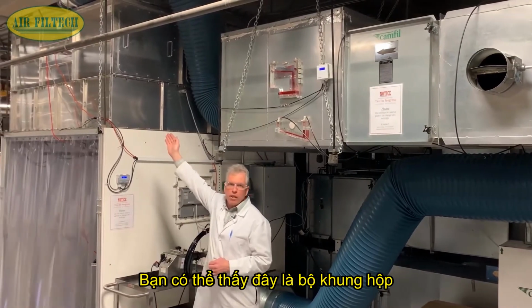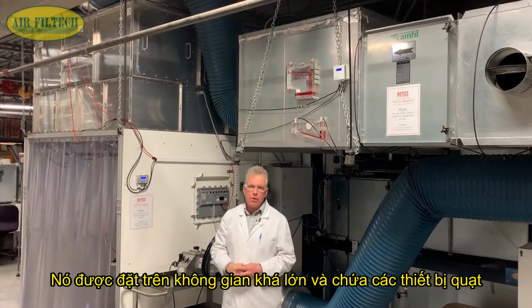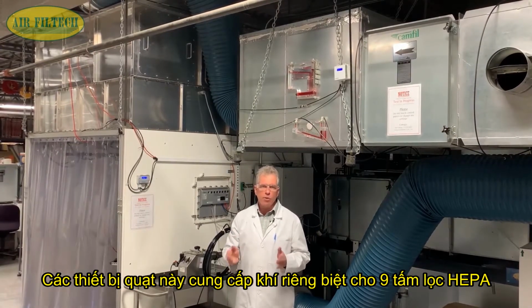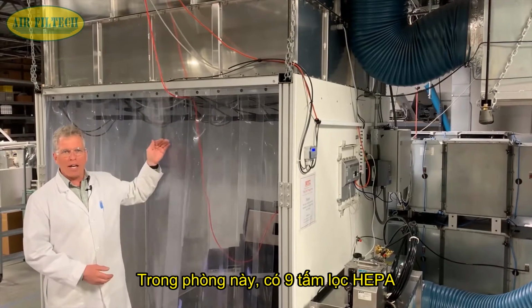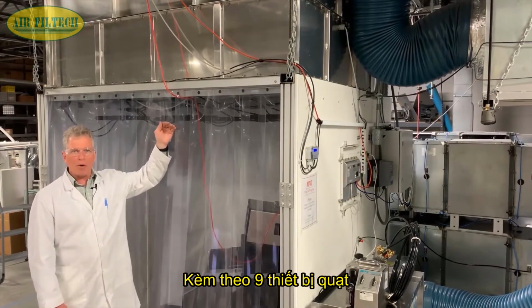Here you see the plenum. This plenum space is quite large and it contains fan-powered units. These fan-powered units supply air individually to 9 different HEPA filters. Here we are standing in front of the lifetime test grid. In this room we have 9 HEPA panel filters attached to 9 fan-powered units.